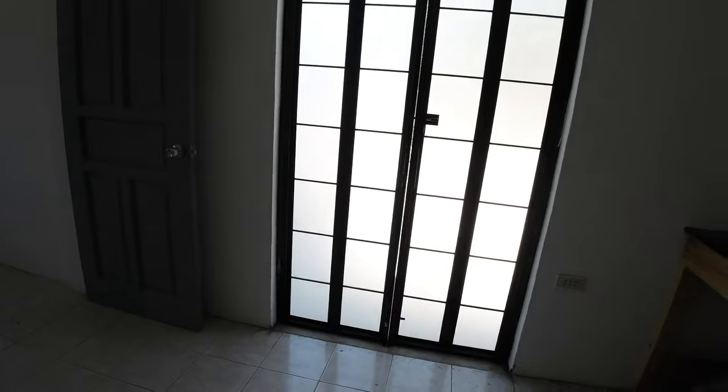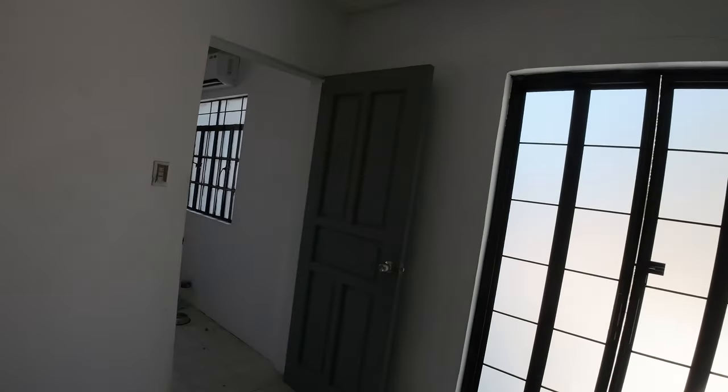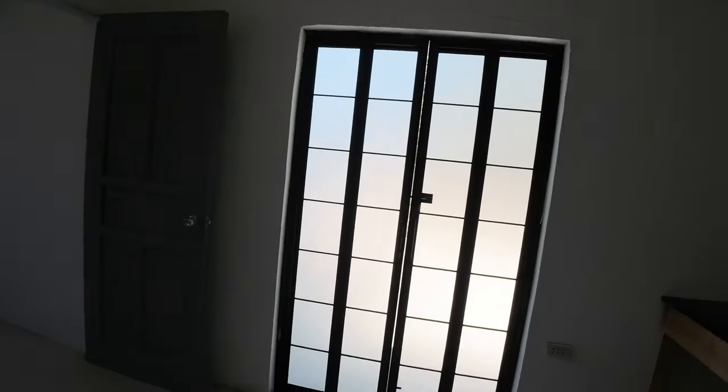I just really, really love it. I think it turned out good. It goes with the other windows that I'm not able to change. So, I mean, I'm pleased. I'm really pleased. Next will be the bathroom.